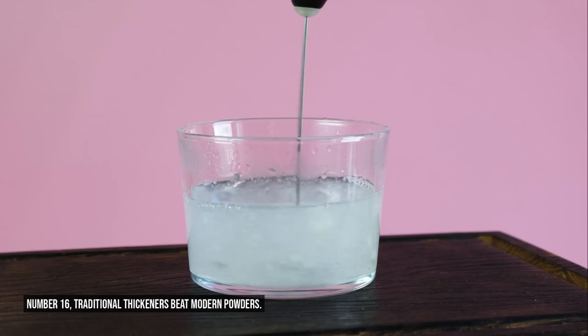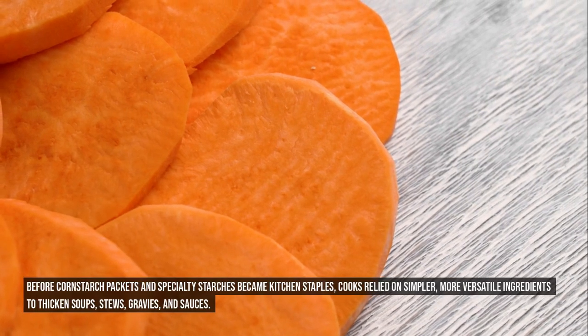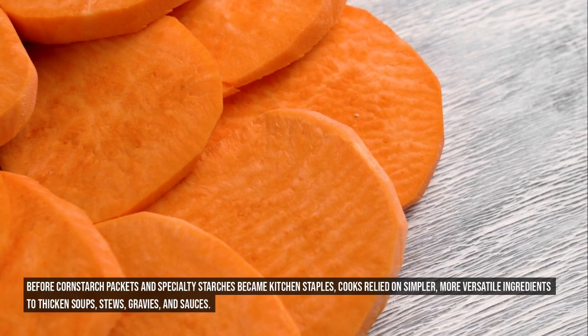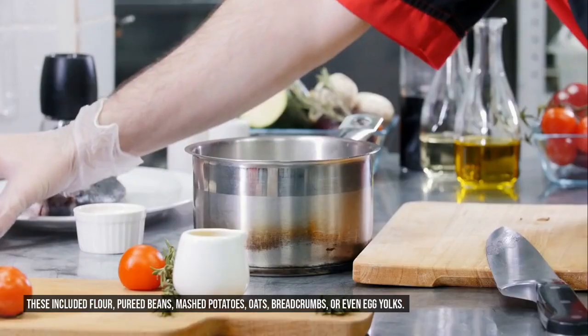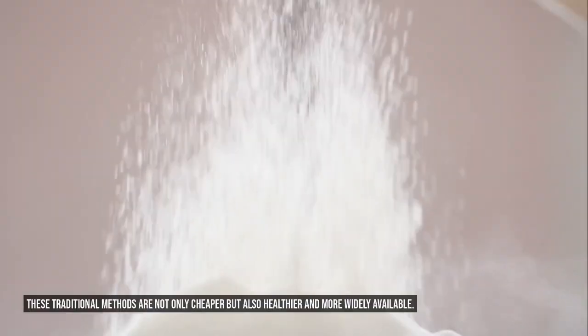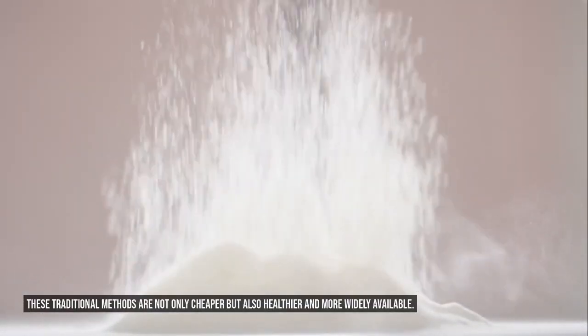Number 16, traditional thickeners beat modern powders. Before cornstarch packets and specialty starches became kitchen staples, cooks relied on simpler, more versatile ingredients to thicken soups, stews, gravies, and sauces. These included flour, pureed beans, mashed potatoes, oats, breadcrumbs, or even egg yolks. These traditional methods are not only cheaper, but also healthier and more widely available.